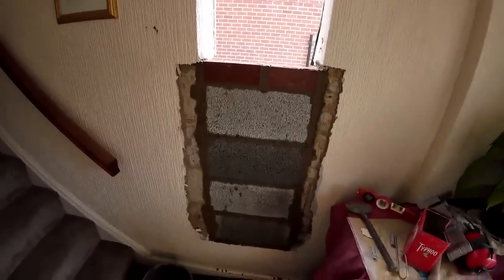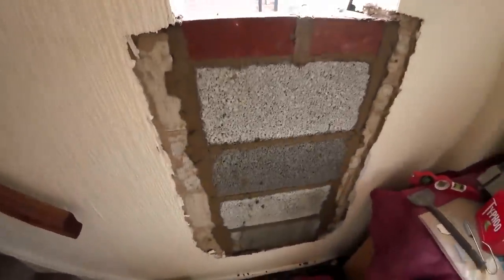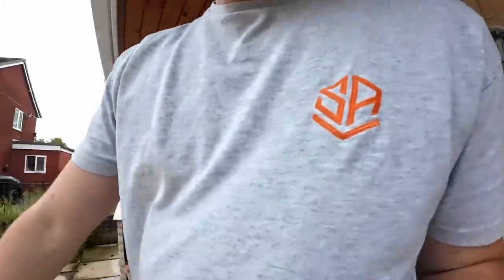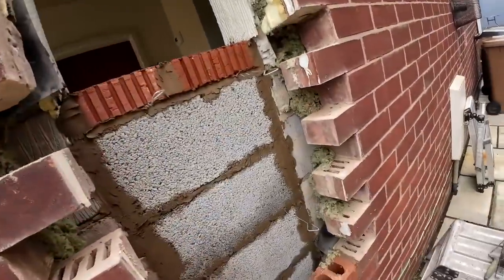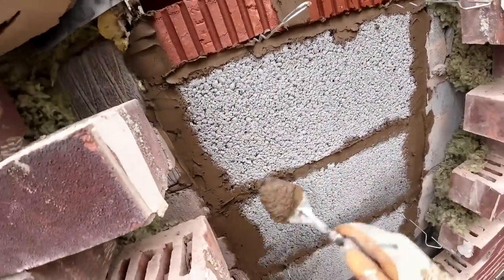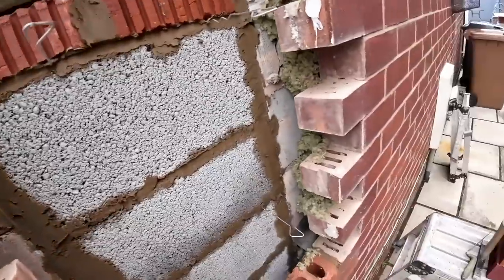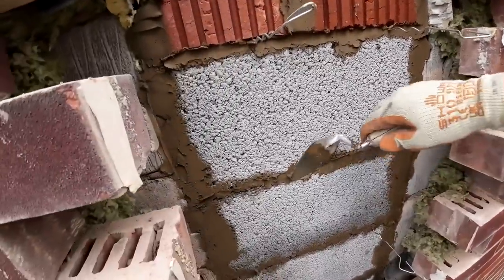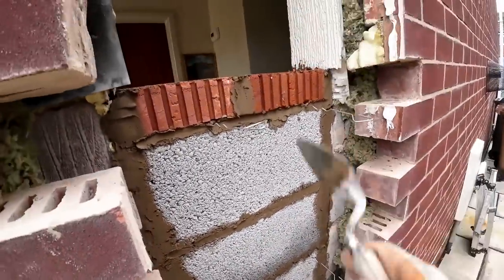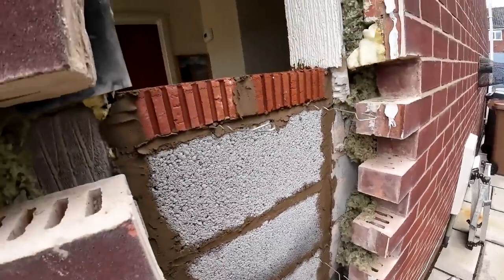Done. I wish all window patch-ups were that easy, bloody hell. There you go, four blocks and a course of brick is what topped it off. So I'll just show you on this side. Point it up on this side as well, missed a spot. There we go. That's both sides pointed up, so plenty of mortar packed in there.